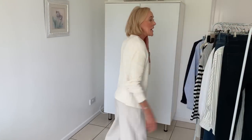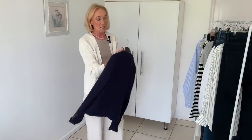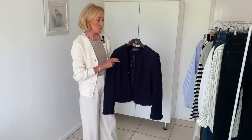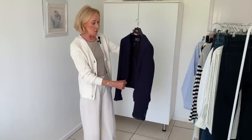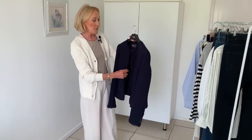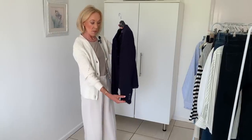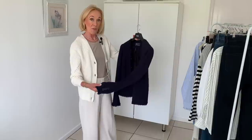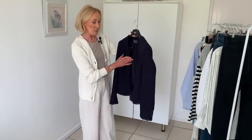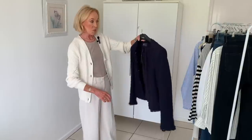So what I want to do next is go into the mashup, and hopefully you'll see just how wearable this gorgeous jacket is. For me, why I wanted to come back and show you how wearable it is with all these things is because it's worth the investment. It's such a lovely jacket, and it's a great price point. It's possibly slightly a bit more expensive, but there are jackets of this quality that are much more expensive than this. And looking after it, this will hopefully last me for years.